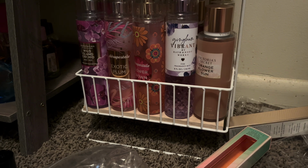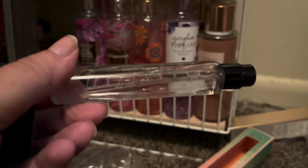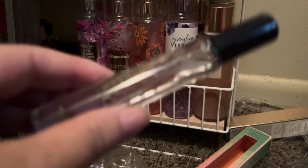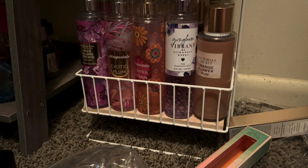Okay, so I'm going to spray this one out on my arm, so y'all give me just a second. So this is what it looks like. It just looks like the Bare logo normally looks, and it says Magnolia under it. So I sprayed it out. I'm going to let it dry down. Okay, so this one is really good. It's a little bit different than what I expected. It's definitely different from Bare, the original Bare, in my opinion. But this does smell really good. I'm going to spray it again on my other wrist so I can smell it a little bit better.